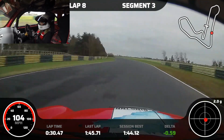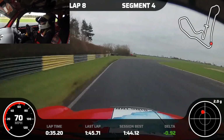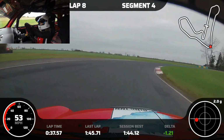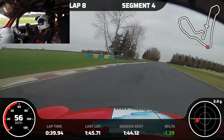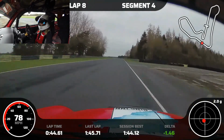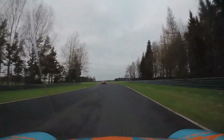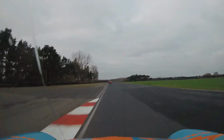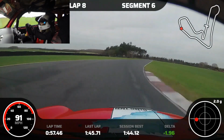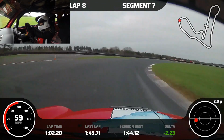Emma's just got so much more confidence in the car at this point, and as you can see, it's a damp track. We're on not great tyres that we don't really rate. And she's really putting in decent lap times, and like I say, you can really see the confidence she's got in the car, especially coming up to this bit here. There's a lot of good speed through there. Yeah, that was a really good day.